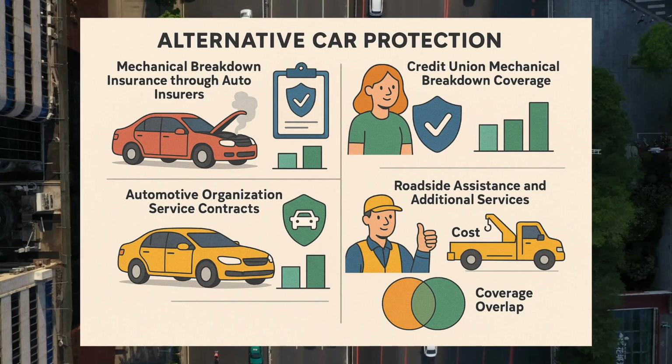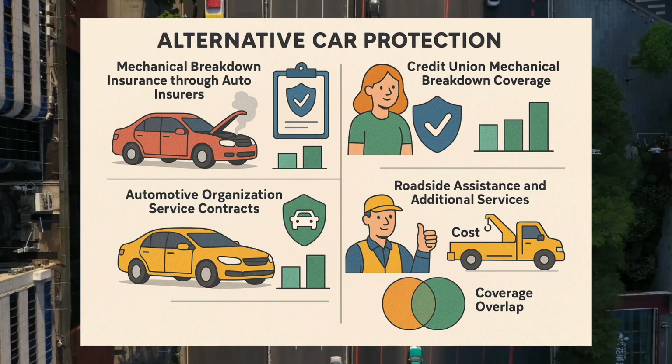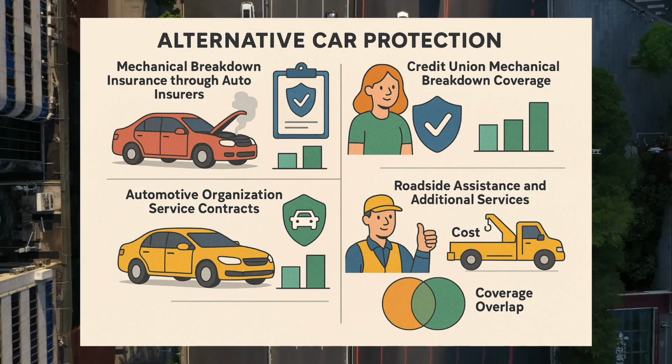Mechanical breakdown insurance, offered by some insurance companies, can provide coverage similar to an extended warranty, but through your auto insurance policy. Some credit unions offer mechanical breakdown coverage as an add-on to auto loans, which can be more affordable than traditional extended warranties. Service contracts from reputable automotive organizations can provide roadside assistance and other services that might be particularly valuable for rebuilt cars.